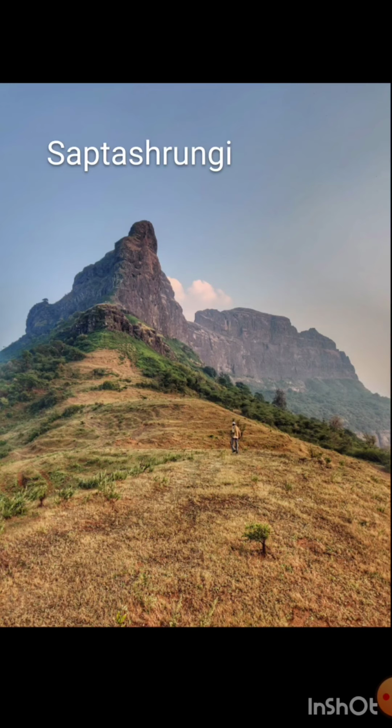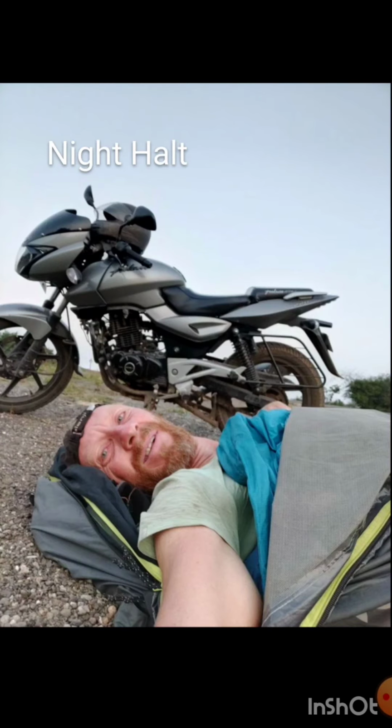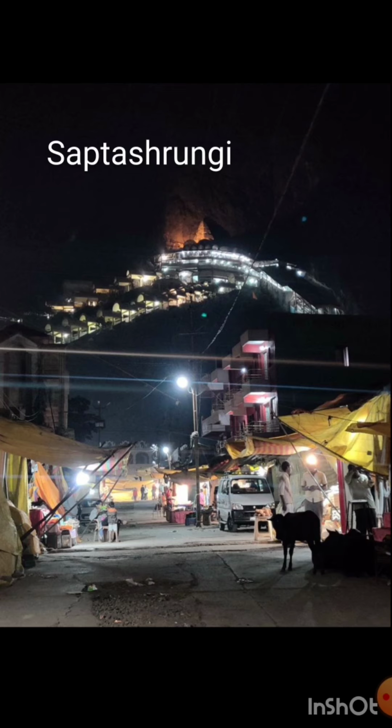Here we can see a view, actually a side back view of Saptashrungi from the road. And then, being again a pretty commercial and touristic place, hospitality was out of the question, so I just settled down for the night next to my trusty Pulsar 220 and inside my warm BV. Voila, here the night view of Saptashrungi, the staircase going up there.